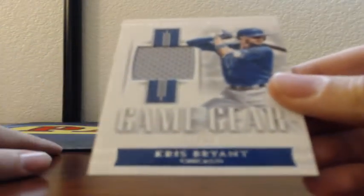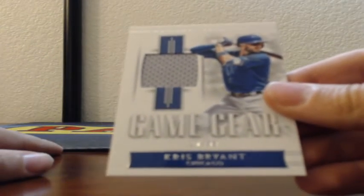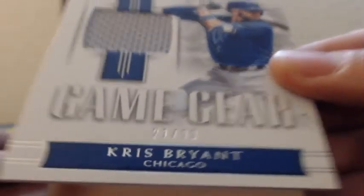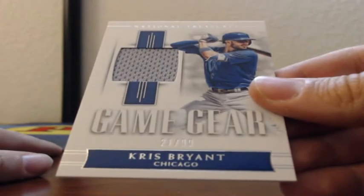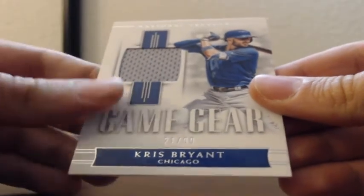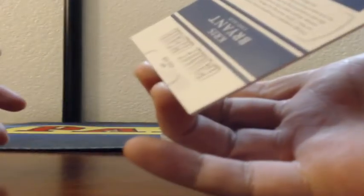Empty top. It just got serious. Empty bottom. 21 of 99 game gear patch. Chris Bryant. Yeah, I can send you one of the boxes. That's not a problem, Juice. That's game used on Chrissy Bry.